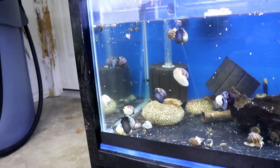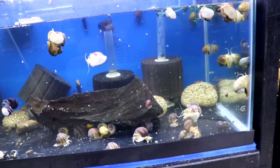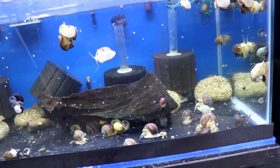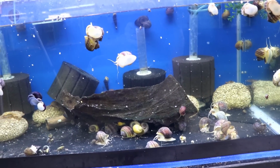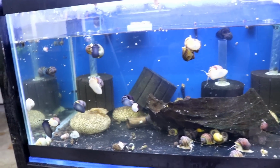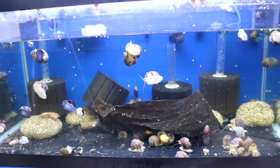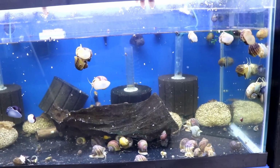Now, the other thing that I do is I overfeed these things to death, because when you overfeed them, that's what triggers them to breed. Somehow they know if there's an excessive amount of food, that means they can have babies, because the babies will have plenty of food. There's pretty much anything you can feed them to get them to really take off and breed at night. That's typically when they lay their eggs, when it's dark.